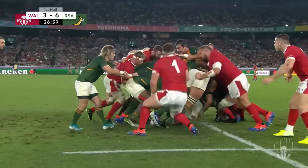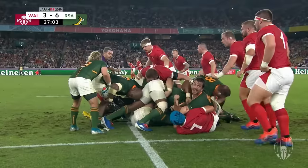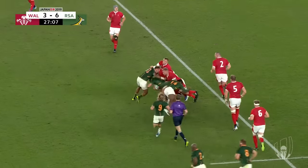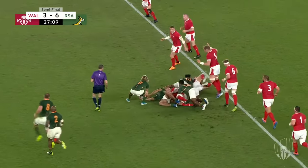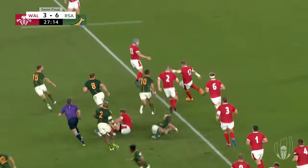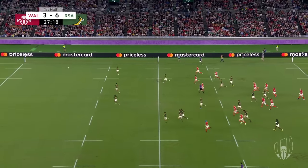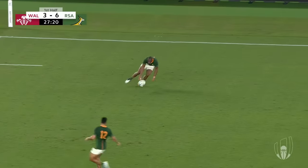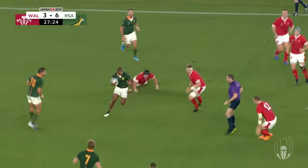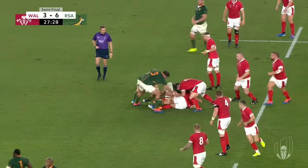It's a great contest between both sets of forward packs, and now it's slid back by Mbanambi to de Klerk. Kolisi drops his head and drives into the shoulders of Biggar. De Klerk having a go himself, and he gets creased, and it's ripped away. Alun Wyn Jones, then the kick from Parks. The chase is good too. North is there. So too is Halfpenny. But it's with Mapimpi, who cannons himself into Parks.